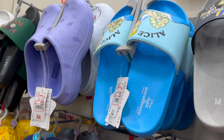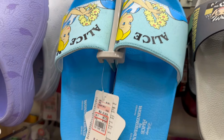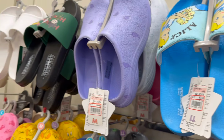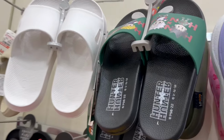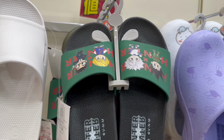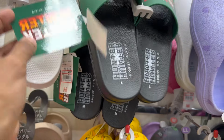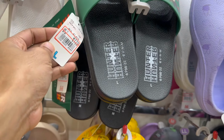They have a lot of character designs, which is amazing, especially if you're buying for children who are really into that sort of thing. And of course, it's okay for adults to be into it as well. But I really like the incorporation of popular anime and also Disney characters.